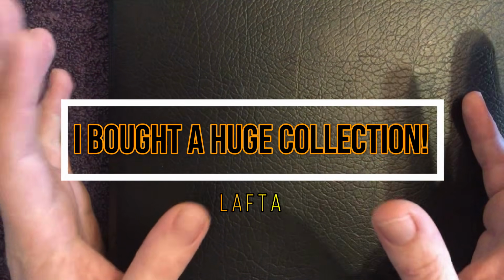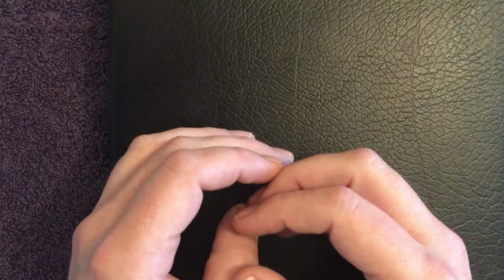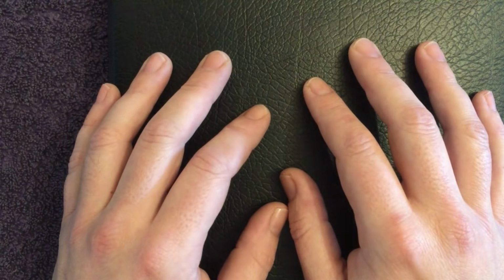Today we're doing something a little bit different because I've bought a huge coin collection from a good family friend. Initially he knew I was into coins, so he said, would you have a look at this collection that I want to get rid of? He's quite an older chap, so I think he just wants it all gone. And I said, yeah, sure, I'll have a look, see what you've got. And the stuff is absolutely amazing.